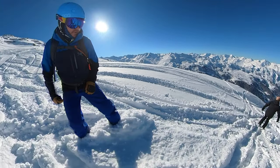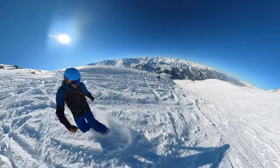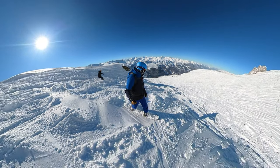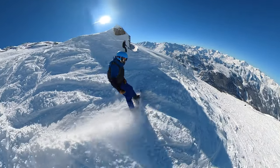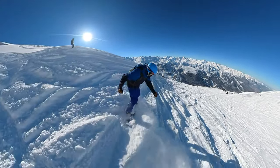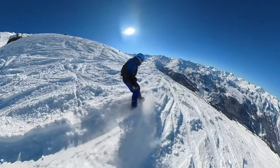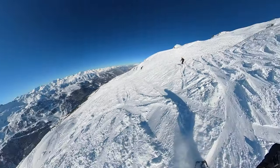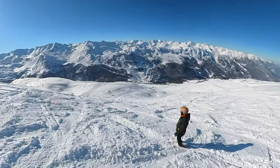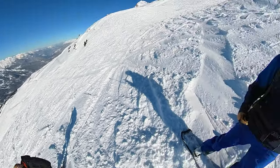So deep powder. Very fortunate with the weather we have. Guys, I'm going to stick you away because I want to play in that lot down there. This is the biggest off-piste run I think we've done. We've done this quite a few times. It's a leg burner. So I'm going to put you away because I don't want to lose you.